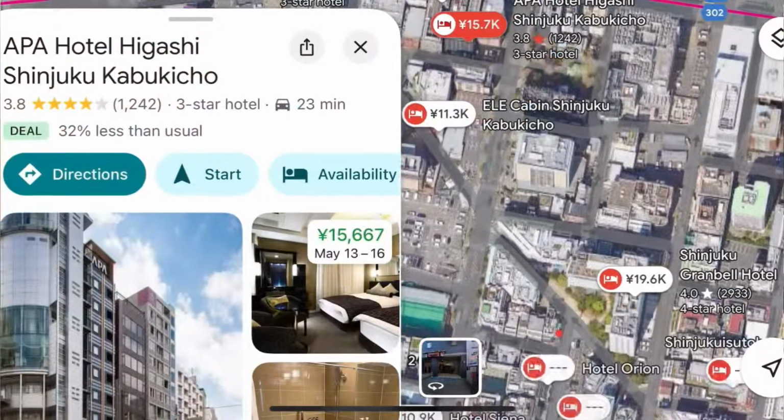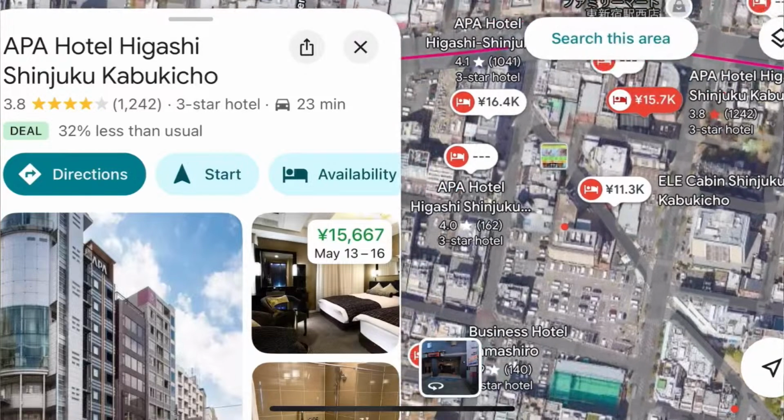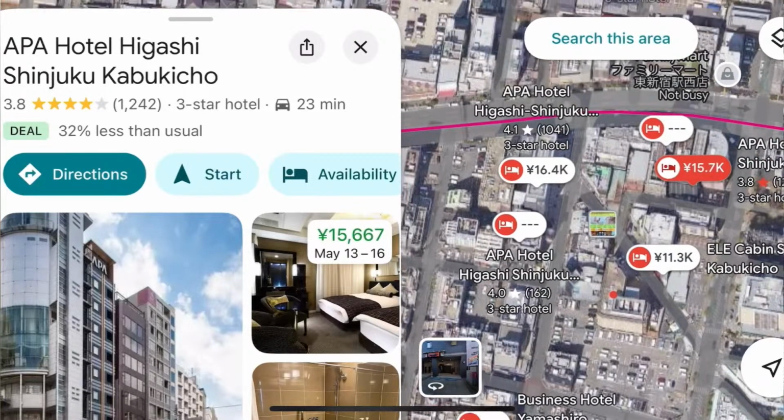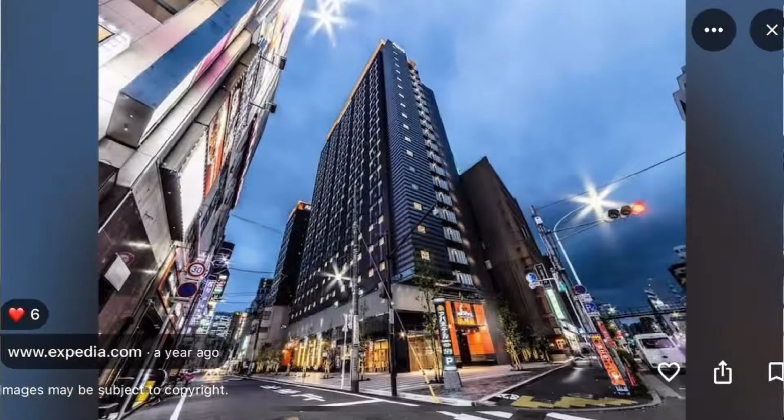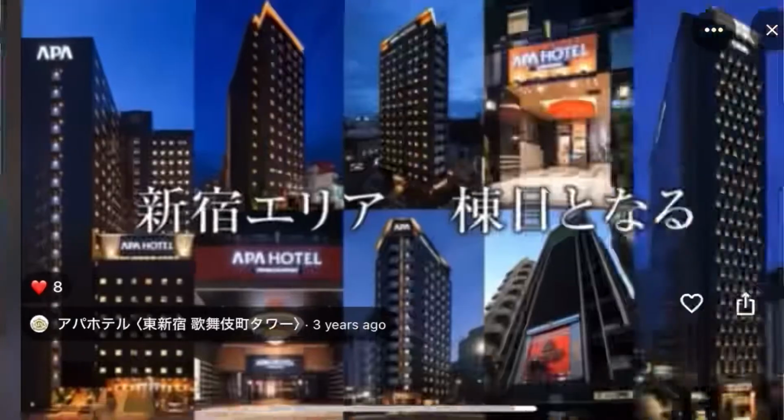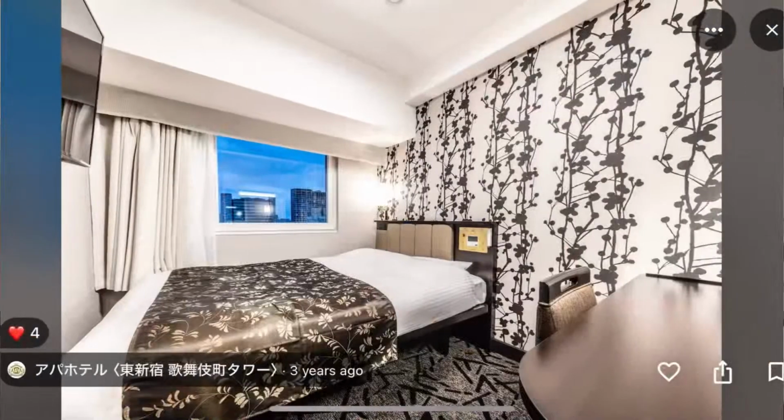And then the one across the street from here is, you can see, about 700 yen cheaper. I don't know if it's worth it. 3 stars? I'd say give it 2.5 really. Looks like it's a brand new building, so I would stay here. It looks like an upgrade.